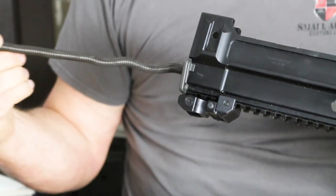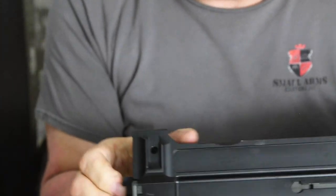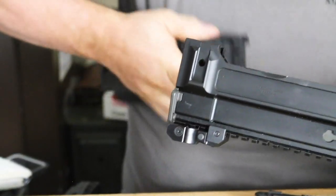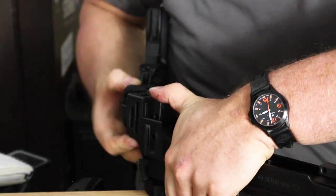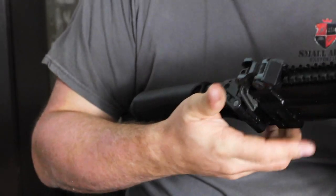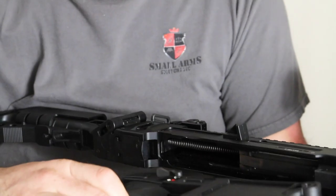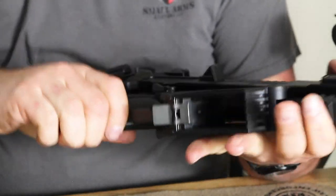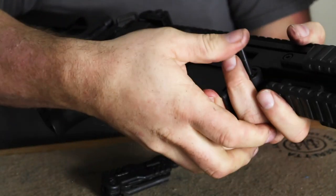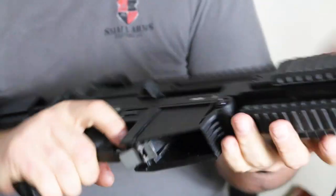So we're going to take our recoil spring from the rear. Stock will just slide right back into place. Slides right back into place. So what we're going to do is we're going to take our pistol grip assembly, drop it into place. Insert our pins. And there you have it.